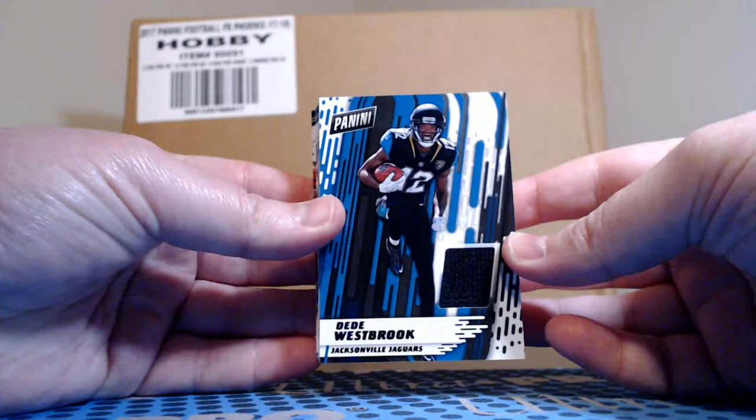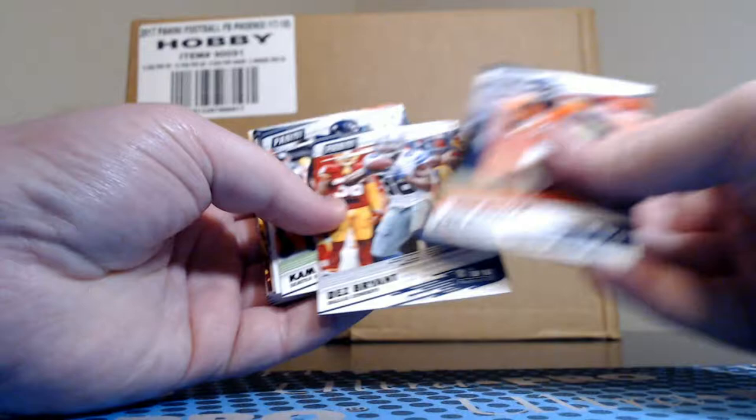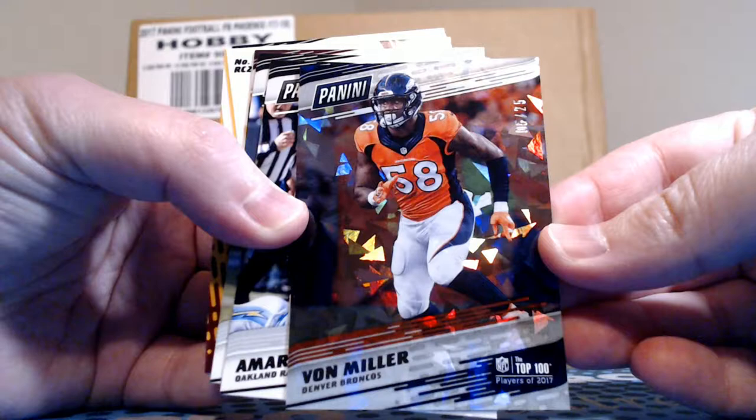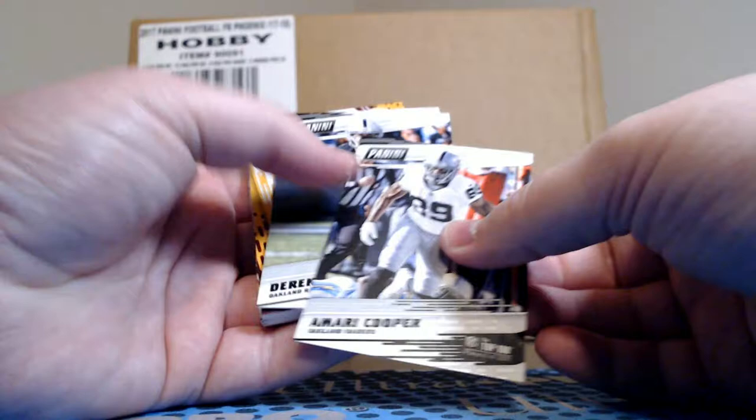Von Miller, Dez Bryant, Cam Chancellor, and Von Miller, Cracked Ice, 5 of 25. Last team taken in the break, mojo. G.I. Budman, Steve. The Broncos. Amari Cooper, Derek Carr, Kirk Cousins. And Samaje Perine is going to be our last thick one.